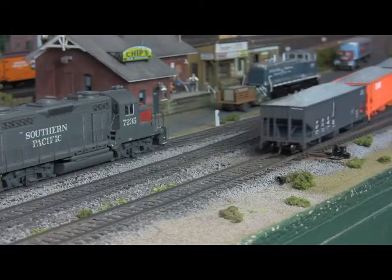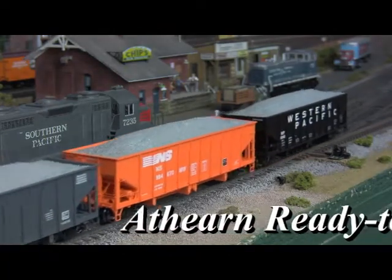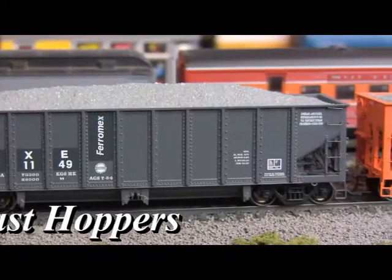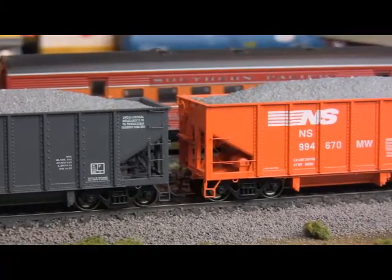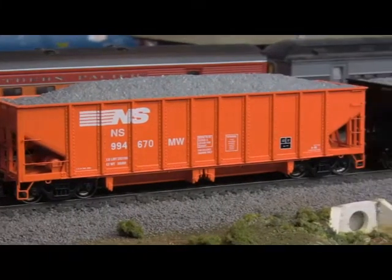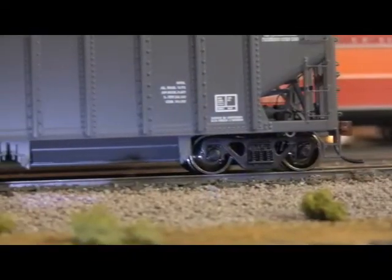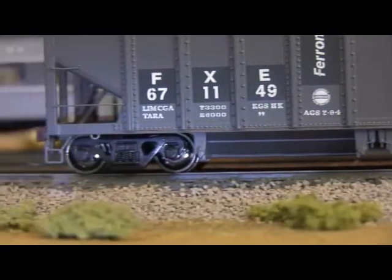Returning to HO scale, Athearn's ready-to-roll line is rolling out modern 40-foot ballast hoppers. Featuring an injection-molded body and separately applied brake rigging and underbody details, these stalwarts of maintenance of way departments everywhere also include McHenry couplers, precision machined metal wheels, optimized weighting, and a removable load for situational realism. Fully assembled and ready to run, these cars are designed for trouble-free operation straight out of the box.